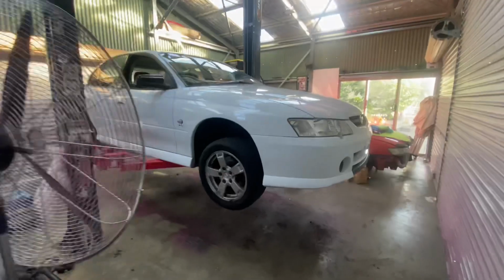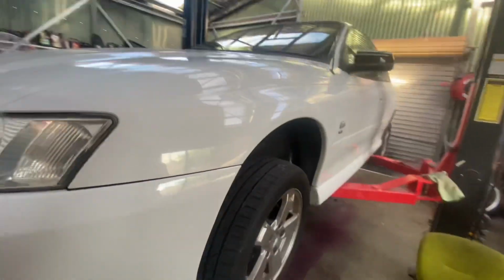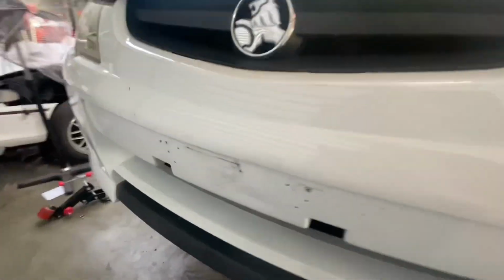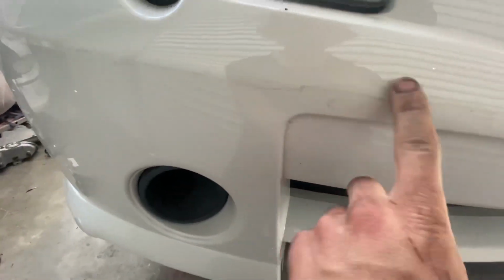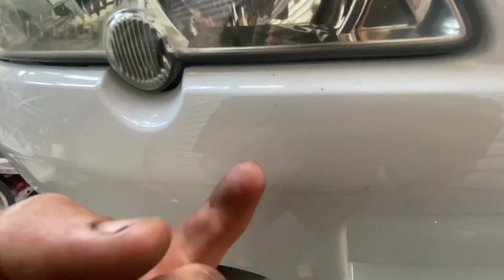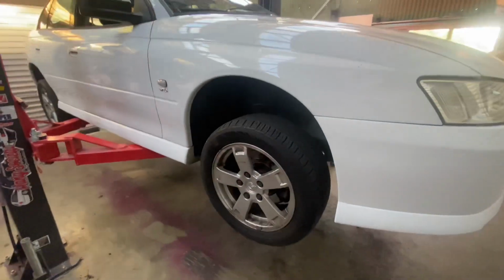So after a huge day of mucking around trying to get this registered, it's passed the blue slip and it's now registered. I've got the plates over there I've got to put on, but I noticed the dickheads that did the blue slip must have passed something past her because they've scratched the front bumper, which I'm not very happy about, but shit happens, I guess. Anyway, shit happens.